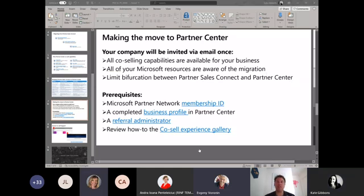Is there any way in advance of the change occurring that we could... I mean, today we have 6 different Partner Sales Connect tenants that we input deals into. We're really excited about only having one in Partner Center. Is there any way that we could train our folks on what the changes are going to be before the capabilities are lit up? Because I know as soon as it gets lit up, our folks are going to want to start using that instead of the 6 different tenants that they have.